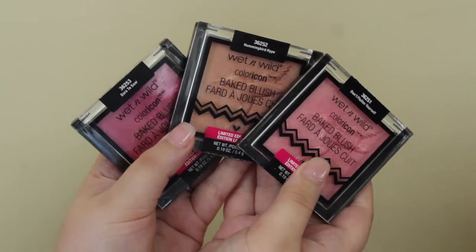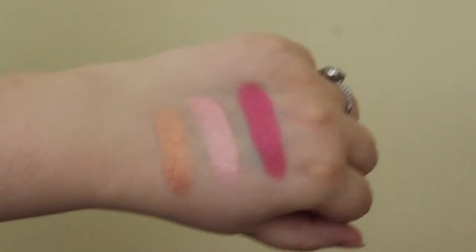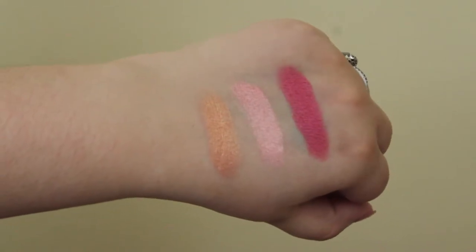Next in the collection are the three baked blushes, which Wet n Wild has not done this before. So this is a brand new product. These are awesome. I love these blushes so much. They are shimmery, but they're not glittery. They're very pigmented, so you will need to apply a light hand.